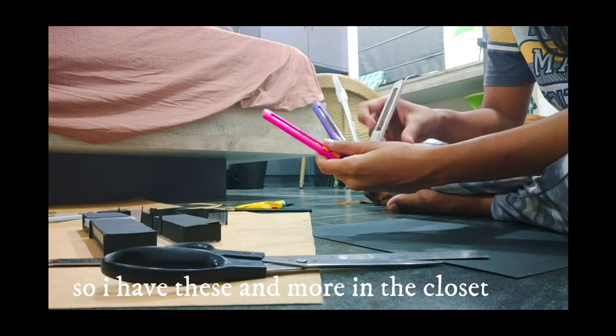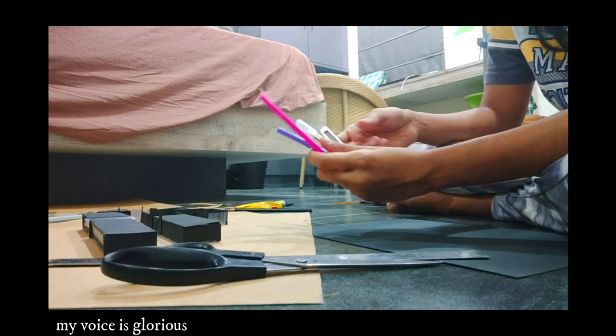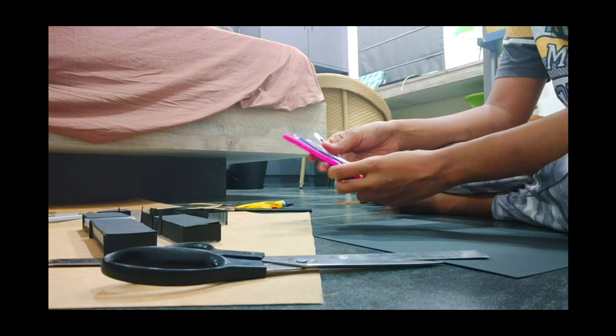I have all these blades and none of them work properly. It's very weird, you know. So I just go for this one.